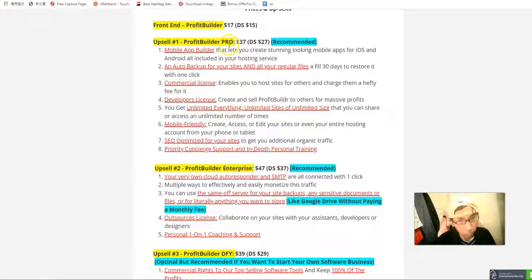Profit Builder Pro, you have a $27, but I also recommend what you will get. You will get a mobile app builder, and also the auto backup for the site and all the files. It also will come with a commercial license, so you can host your site for others and charge any price you want. They also will come with a developer license, so you can create and sell Profit Builder to others for massive profit. You can have everything unlimited because they have a limitation.